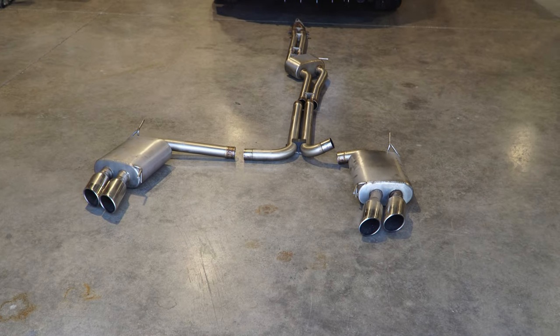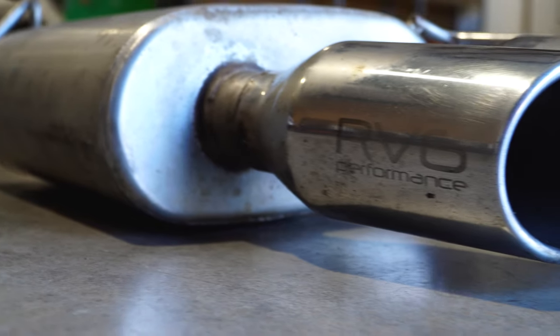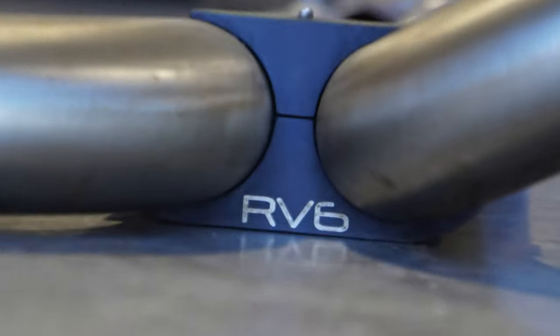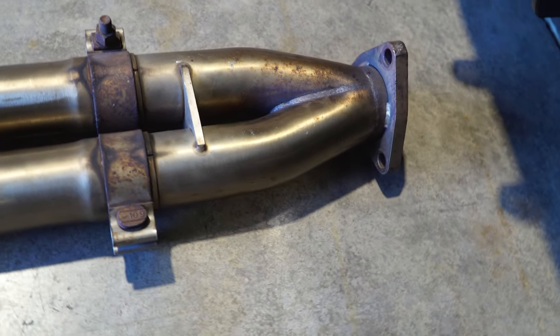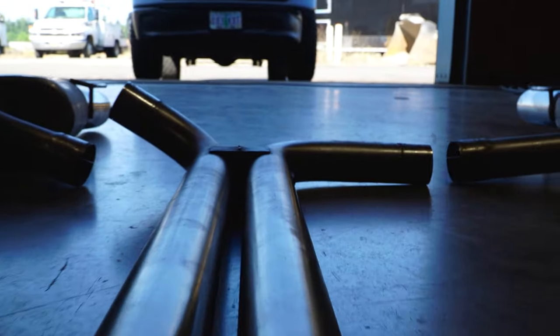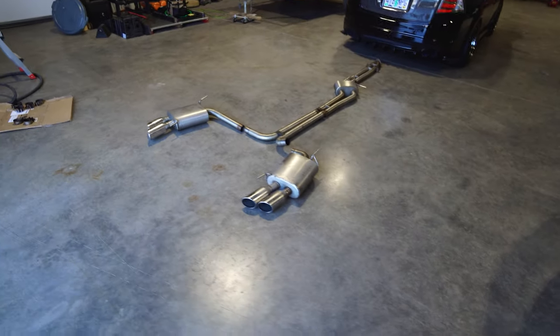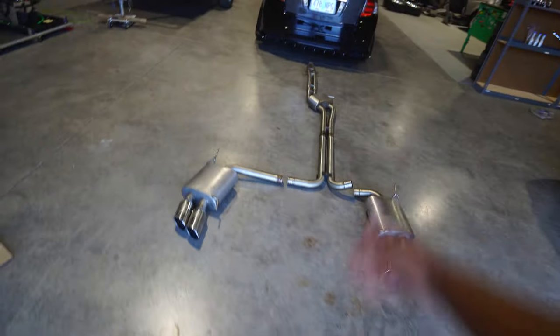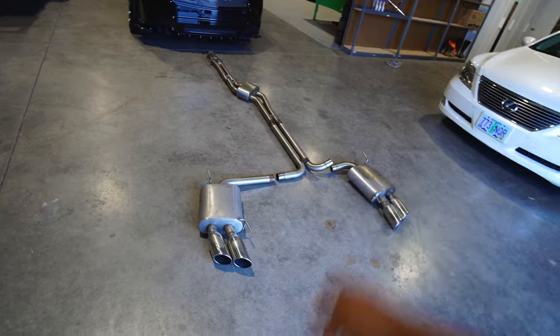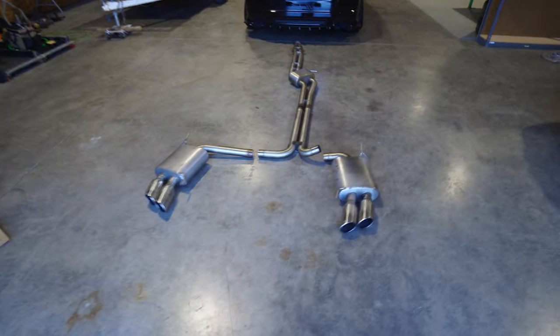Ladies and gentlemen, I present to you the new True Dual RV6 rare to find discontinued catback. For those of you watching and don't know anything about this system, let me catch you up real quick. I think it was 2010 RV6 first made these and wanted to dominate the space, and they made a very killer setup. It was around for only 4 years before they had to call it quits.